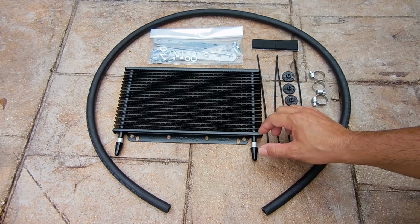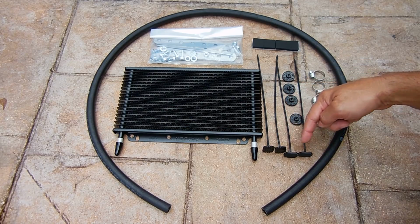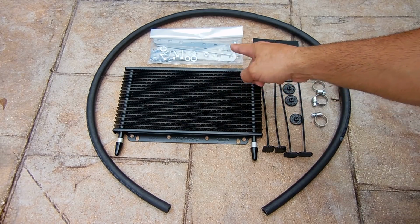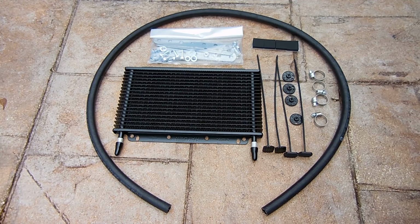You can either mount this directly up against your condenser from your AC using these pads, as well as these connectors right here with these end pieces, or you can bolt it in a different position altogether using the hardware that's included. Also included are the 4 hose clamps. Let me show you exactly where this is going to be mounted.